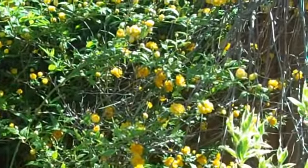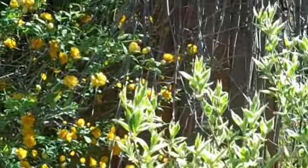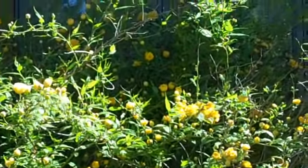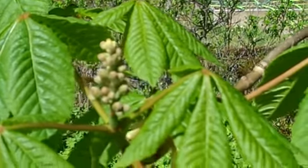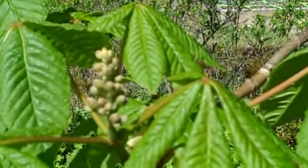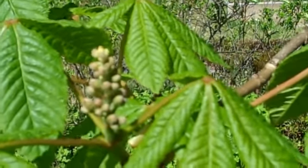The Kerria japonica, Japanese Kerria, still isn't in full bloom, but it's got many more blossoms on it than it had the last time, I guess. Still no blossoms, but the candles are getting bigger on the red flowering horse chestnut. I would say another week or so it'll be in bloom. There's a lot of blossom on it this year.